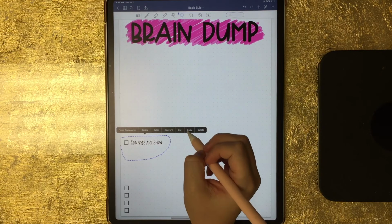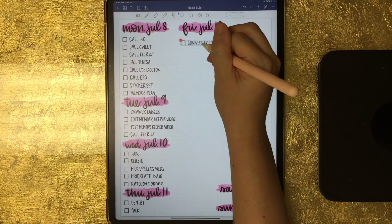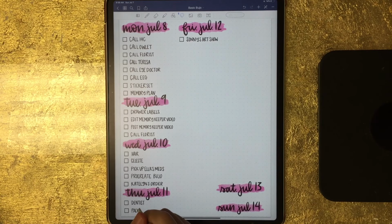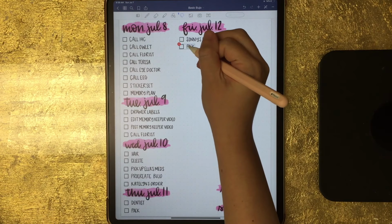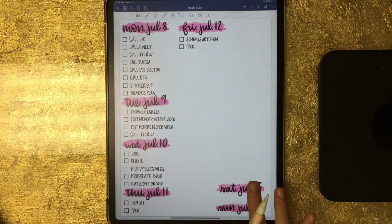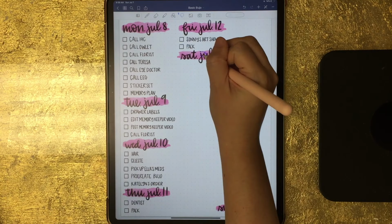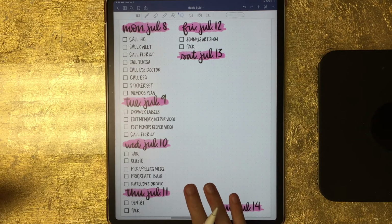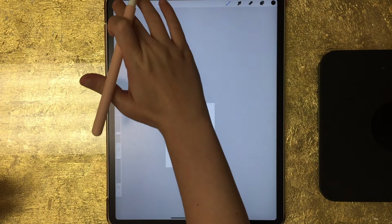So this is the only obligation right here that I have for Friday. So I'm moving that, and I'm going to go ahead and copy this pack checkbox right here, just because I'm probably not going to get everything packed on Thursday. We're leaving town on Friday. So I'm going to go ahead and move Saturday, and I'm going to go back into Procreate, and I'm going to make a little sticker that says road trip, and then I'm going to make one that says beach.